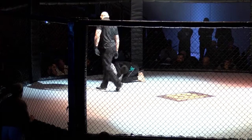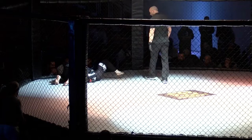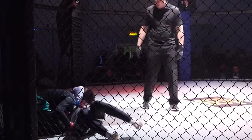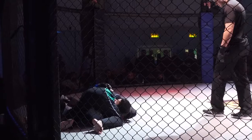Rohan really needs to work out the position now, maybe pull guard. He's in no danger of getting choked out in that position at the minute, but he really needs to start to pummel, to work his way out and get the position he needs to. So, how do you think these fighters are feeling? It looks like they're both debuting. Well, they're young fighters, and obviously experience is going to come into play.